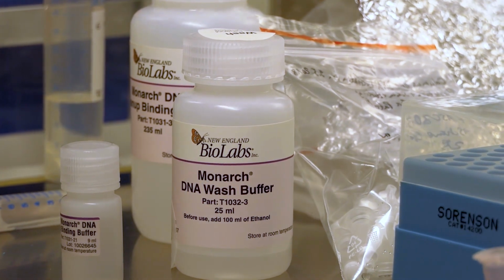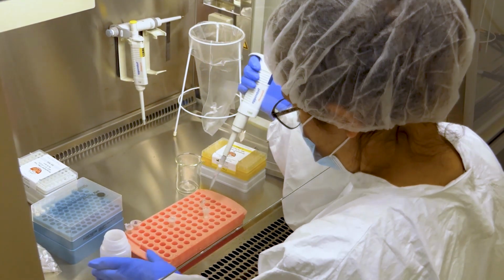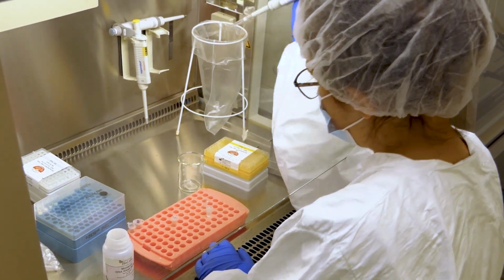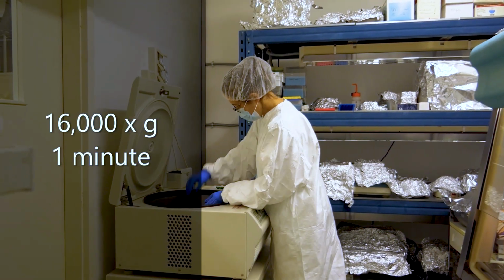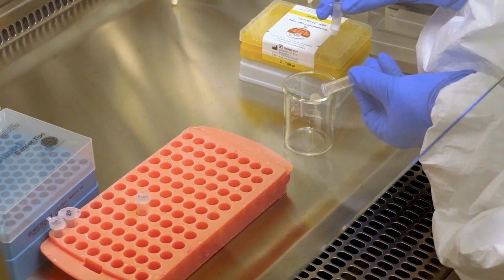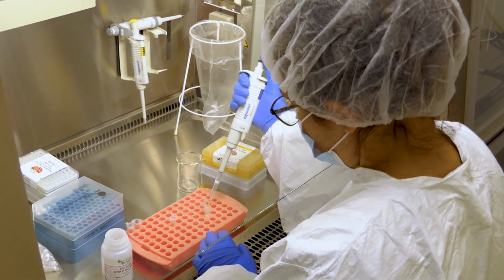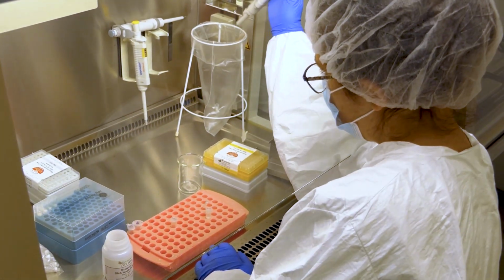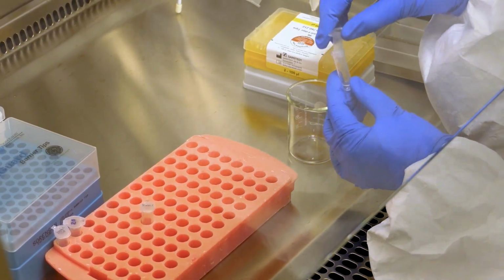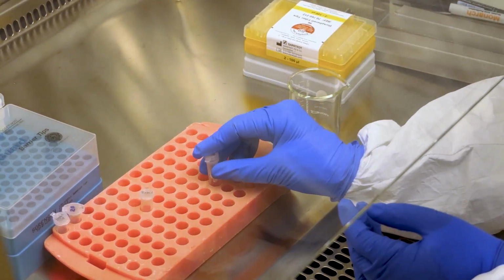To wash the DNA bound to the silica gel on the column, use the wash buffer of the kit. Spin down and discard the flow-through. To minimize impurities, wash the sample 2 times by adding wash buffer, spinning, and discarding the flow-through. In case of valuable samples, use a new collection tube after every washing step.